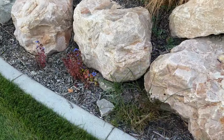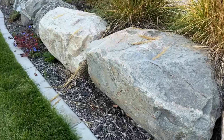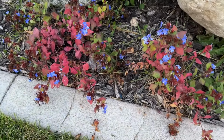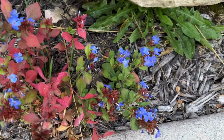Here's a plumbago. Yeah, as you can see, it's just not doing that great, but look how pretty it is. It always gets that red foliage. This one's doing a little bit better down here, but absolutely stunning plant. I have this in parts of my backyard as well, and it gets this gorgeous red color in the fall, and usually it's just this green with the purple.